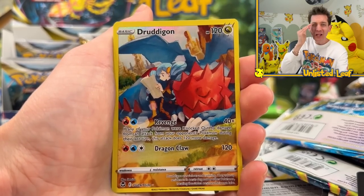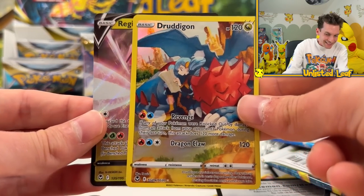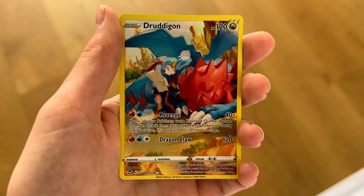Oh, I thought it was gold. I thought that was gold right there. But I reckon it's a double hit. You ready? We got Dragapult, and then we got... What is it? Oh, it's the Regidrago V card. I swear we had a gold card. I was gonna die. Okay, Dragapult right there.